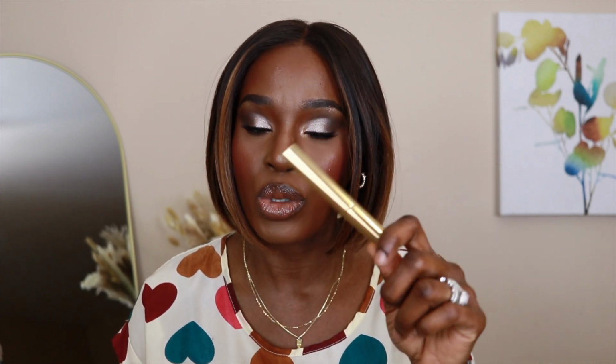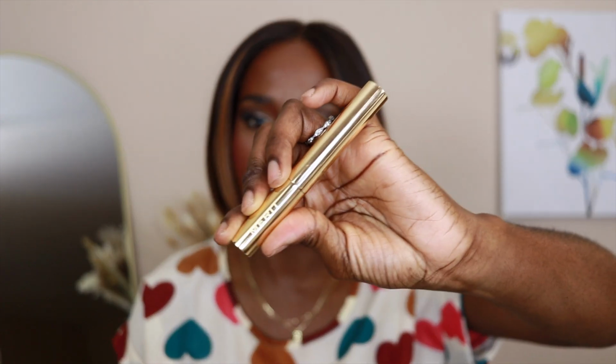I enjoyed using this. I may not repurchase it because of the price, but I found some other brow products that are way less expensive and do the same thing that I want this to do. But I would recommend it if you're looking for something a little bit more pricey that does what it needs to do, a brow pomade. And it's also Clean Beauty. This is by Merit Beauty. Would definitely recommend it, but I'm not repurchasing it.